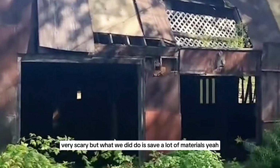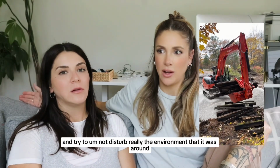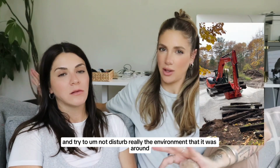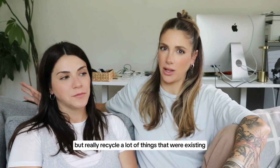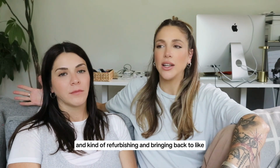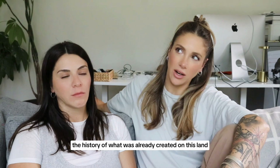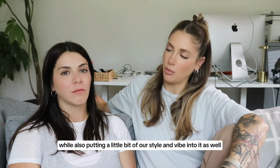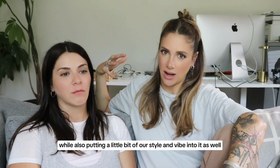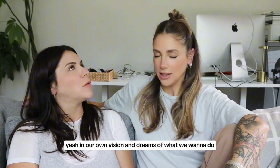Very scary. But what we did do was save a lot of the materials and try to not disturb the environment that it was around, but really recycle a lot of things that were existing and refurbish and bring back to life the history of what was already created on this land, while also putting a little bit of our style and vibe into it as well. Yeah, and our own vision and dreams of what we want to do.